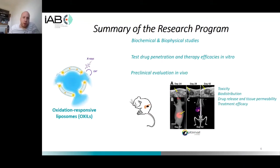In the near future, I hope to also continue this research in vivo, which our team is really good at. We have our optimal animal imaging facility, who are developing these pancreatic cancer models. We can do multimodal in vivo imaging to look at toxicity, biodistribution, as well as drug release, tissue permeability, and ultimately also the treatment efficacies.